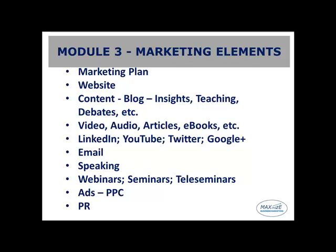The types of modalities you should use, like video, audio, articles, ebooks, etc., for your content. How you should put that out on LinkedIn and YouTube, Twitter, Google+. They're the 4 platforms I believe you should use. I'm not a real Facebook fan for B2B, and a lot of things going on with Facebook lately. But you should be working with those 4. Using email, we're going to discuss email and why it's important and how to use it. And other things too, such as speaking engagements. You should be using webinars and seminars and teleseminars. And we'll go in to talk about those briefly.